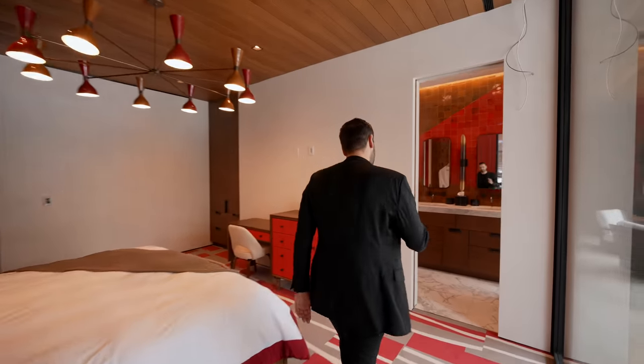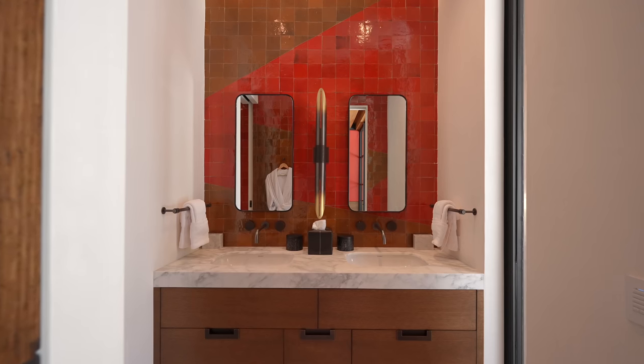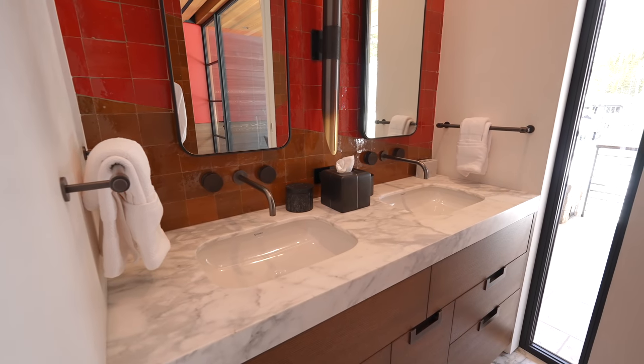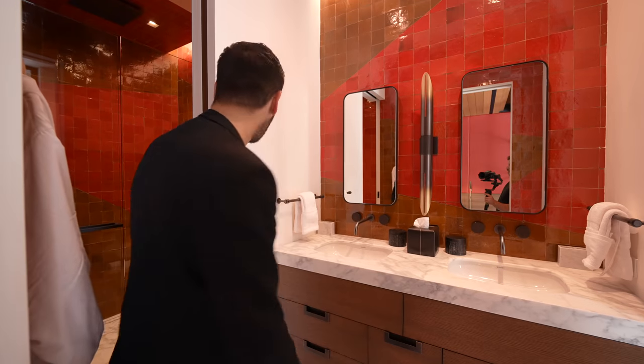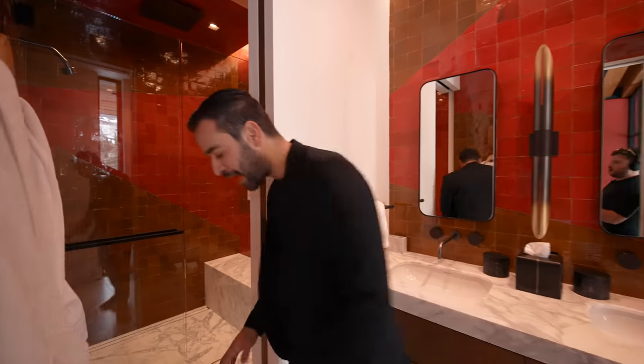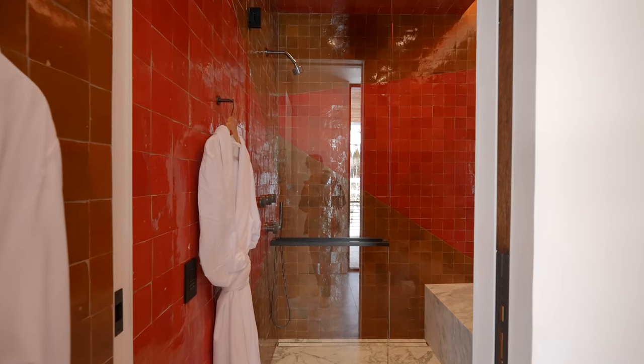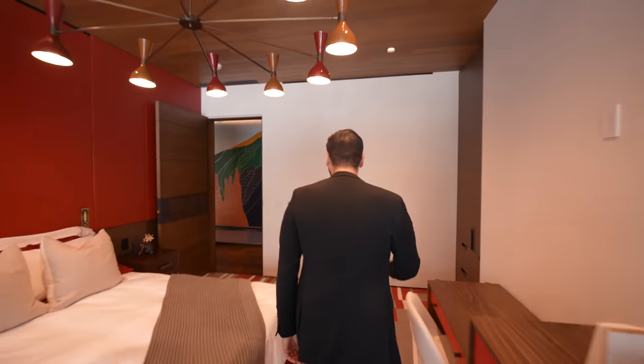Of course, this bedroom has its own bathroom. This one has more of the red tones because of the bedroom setup. And again, glazed tiles, lines, cabinetry, walk-in shower, and how this marble floor goes all the way into the bench design. Beautiful bathroom. Now, let's go back out, continue our tour.